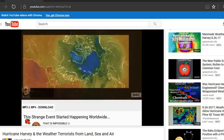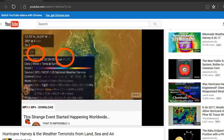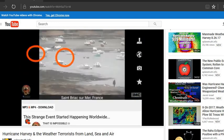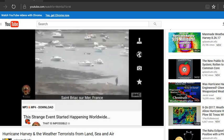Now, this is what I want to show you, folks. This is the coastline. This is Africa and Europe's coastline. We have two enormous, what they're calling, I believe, anti-cyclones. And these babies are responsible for the water being sucked away.